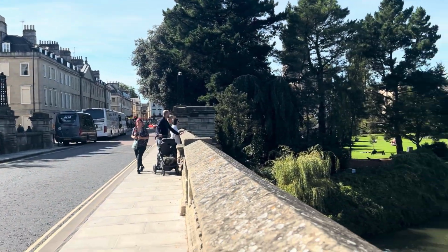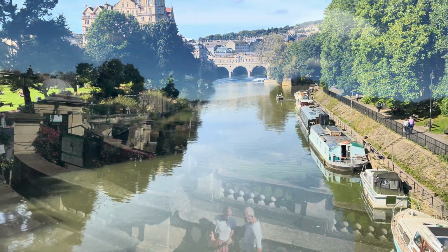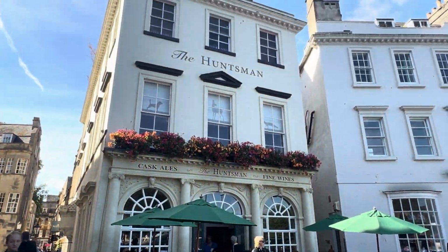And then I'm also going to take you to Bath Abbey, which is an incredibly famous church. So there's a lot happening later on, but we're going to take a little walk through Bath for a minute, and then we'll get to the Roman baths. So hang around for a while.